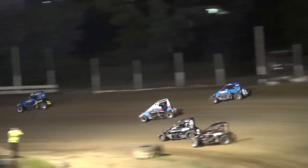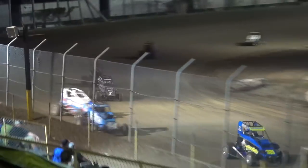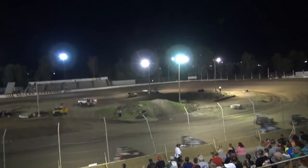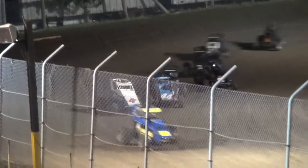3-car battle for second. 4-car battle for second. Now Wesley Smith in second. The 44 will have to go back because of a spin in turn 2. He'll go back to the last completed lap for his position. Green flag flies.